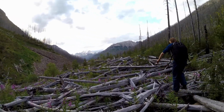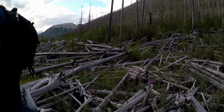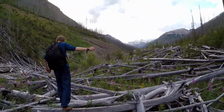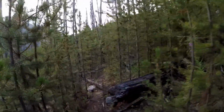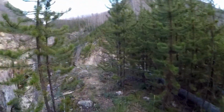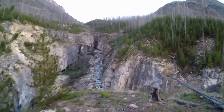One hour to the deadline. This thing's bleeding a lot. Yeah, you're probably going to fall at some point, so just be aware of it. Slowing down. Here's the canyon.